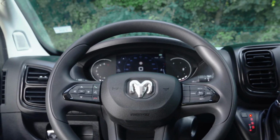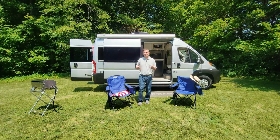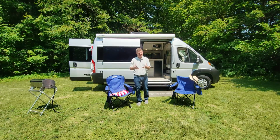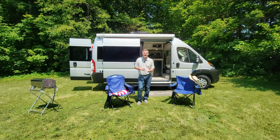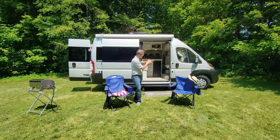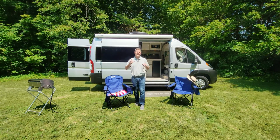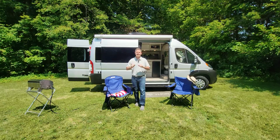One of the great features about a camper van like the 18G is the fact that no matter where you go, you are self-contained. This has a cassette toilet, an occupant and cargo carrying capacity of 1,863 pounds, at least on this particular 18G. But there are a lot of other features that help you enjoy your outdoor activities no matter where you go.